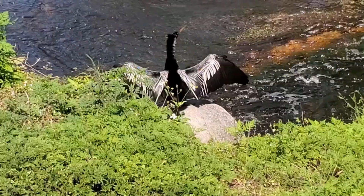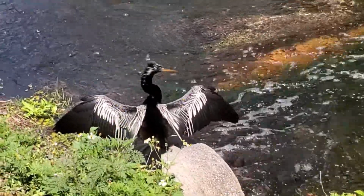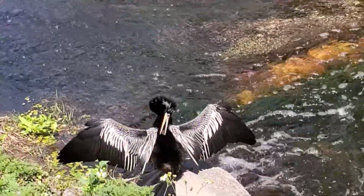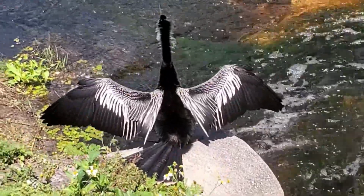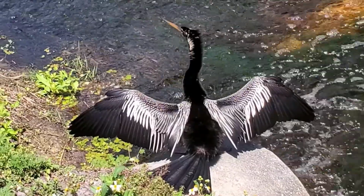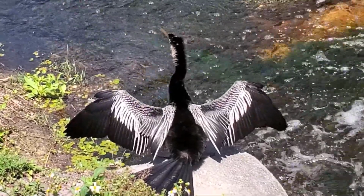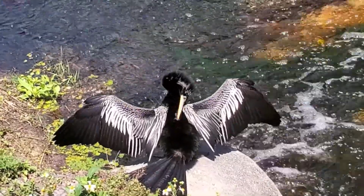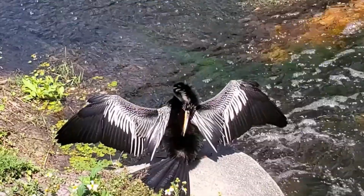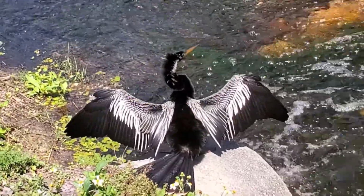And here we've got an anhinga drying its wings. And look at the nice contrast of the black and white on those wings too. It's really showing us. And I don't know if it's that they're not easily scared so much as that if their wings are wet they just can't fly. But I'm not so close as to cause it any distress. Looks like it's grooming himself as it waits there till its wings dry.